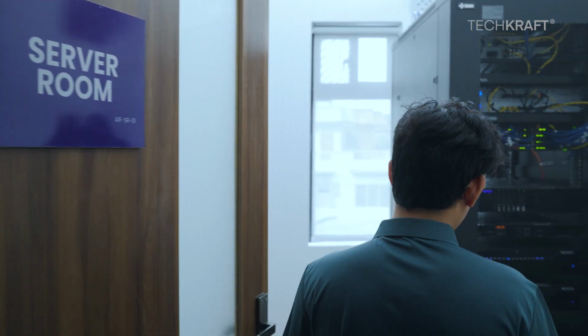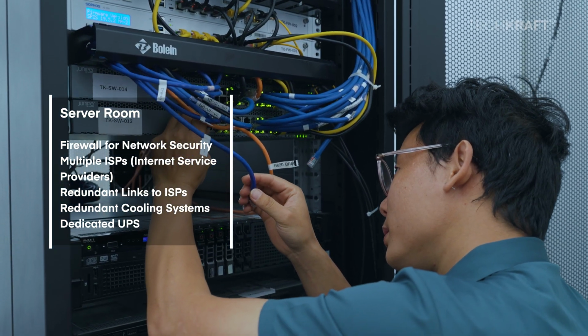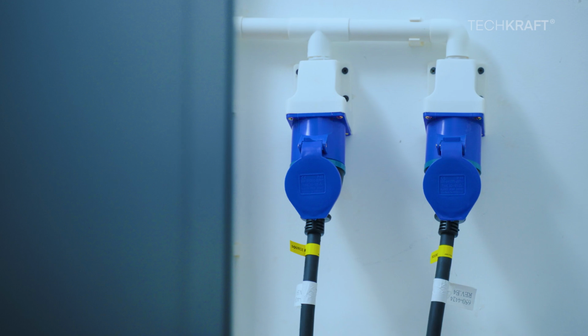Our in-house servers are integrated with network security for the whole building. Backup servers, redundant switches, and multiple internet providers keep us secure and connected at all times.